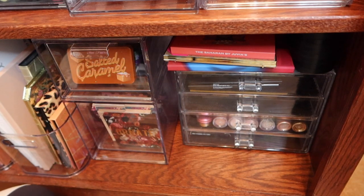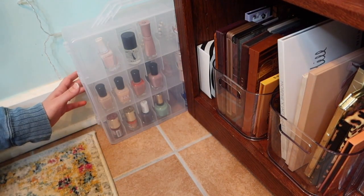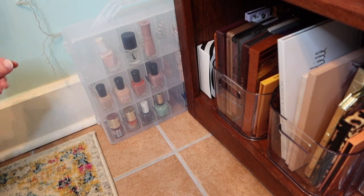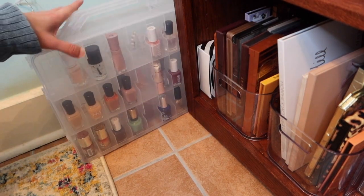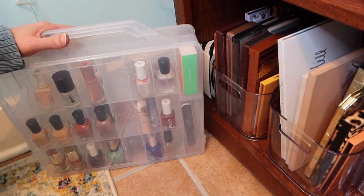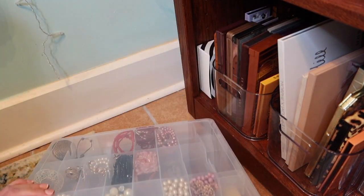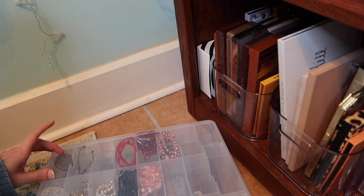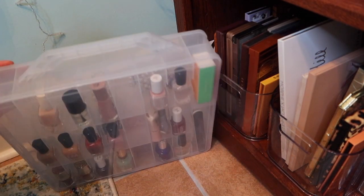Okay, so I guess we have everything. I'm going to, nail polish. I always forget nail polish. I have this container, actually, like a year, 2 years ago, year and a half ago. I don't know. It was sent to me free for review, and then I was able to do a giveaway. So one of you guys got one too. So this is nice. I have jewelry on one side. It was off Amazon. I'll try to find it.